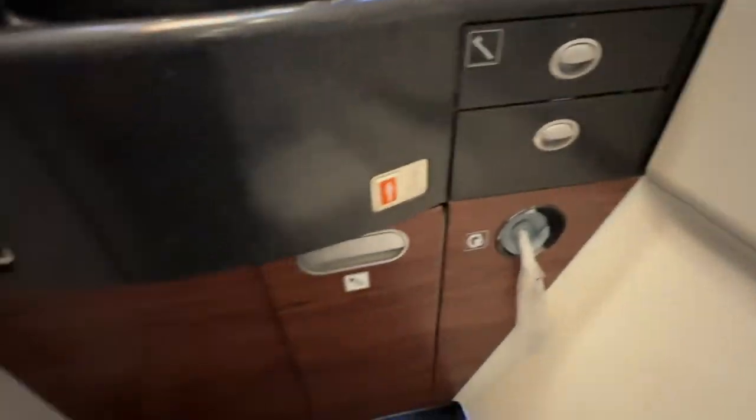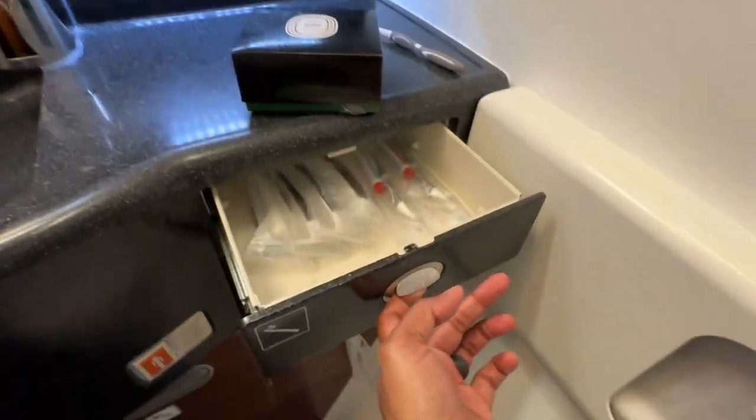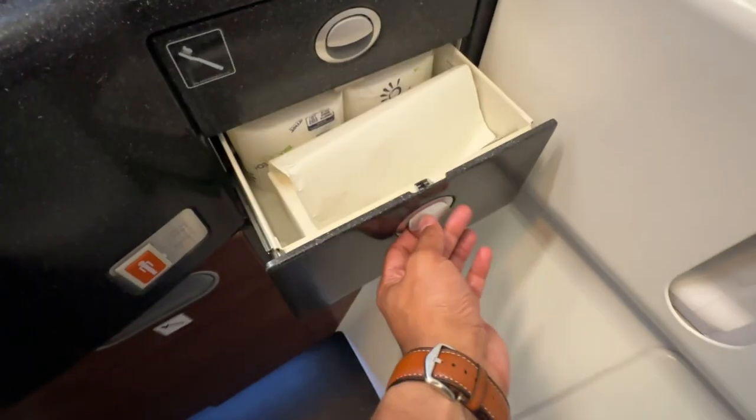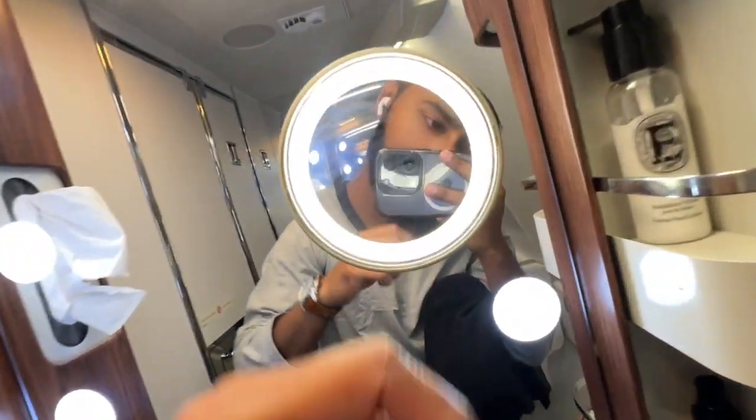And now you get your basic necessities like toothbrush, toothpaste, razors. And if you run out of toilet paper while you're making number two, there's extra toilet paper. And yeah, let's go to bed, guys.